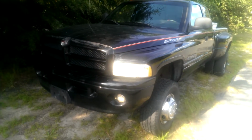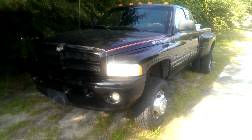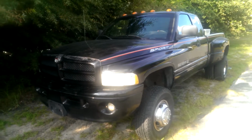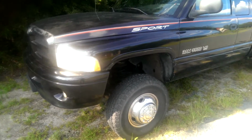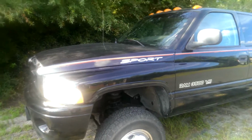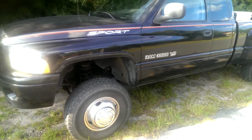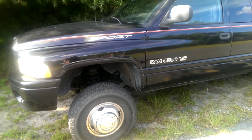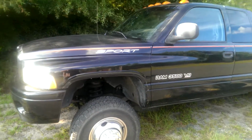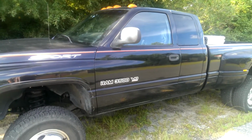Okay, fellas, we got a pretty rare truck. Or at least I think it's pretty rare. I've never seen one. A Dodge Ram 3500 V10 Dually Sport. The V10s themselves aren't too rare, but it's a dually and it's a sport. It's just a weird kind of mix. I wouldn't have picked sport for a heavy duty truck, but whoever owned it before me evidently did.